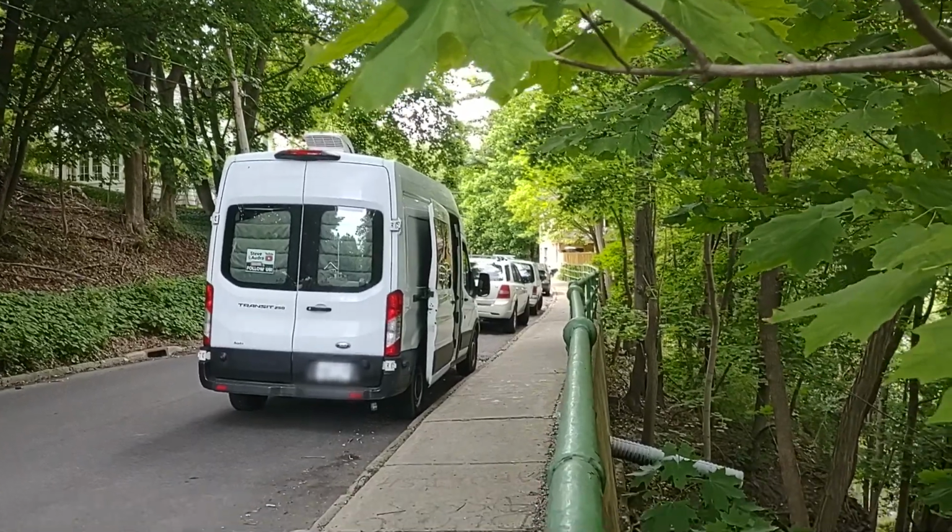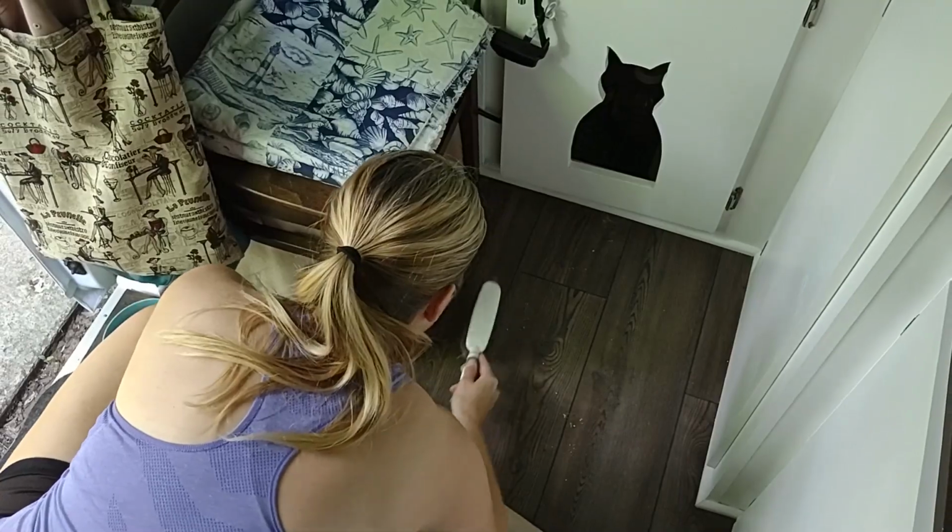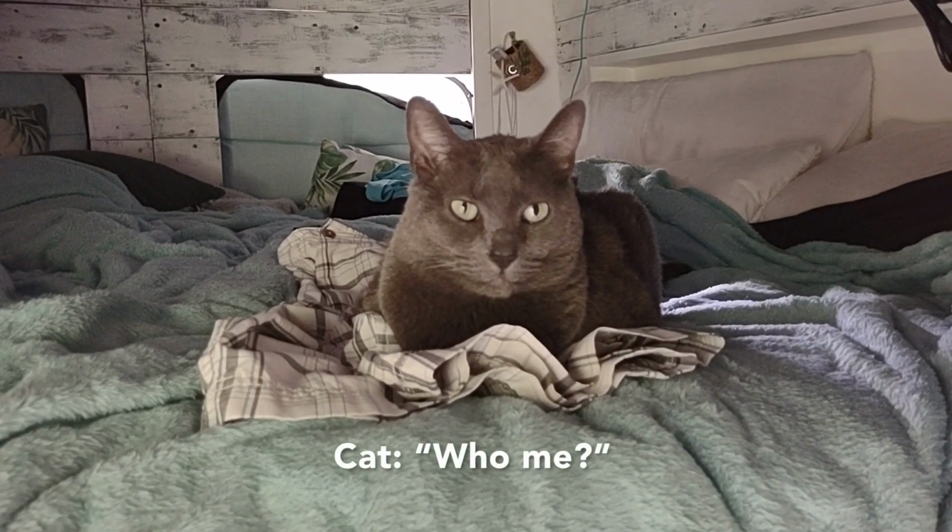It's amazing, or maybe not so amazing, how dirty it always is in here. I guess having a cat and cat litter doesn't help.